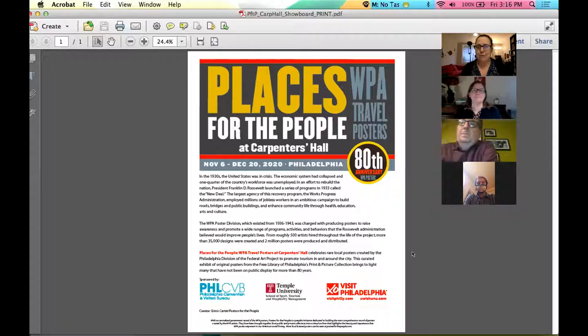Places for the People, WPA Travel Posters at Carpenters Hall, celebrates rare local posters created by the Philadelphia Division of the Federal Art Project to promote tourism in and around the city. This curated exhibit of original posters from the Free Library of Philadelphia's Print and Picture Collection brings to light many that have not been on public display for more than 80 years.